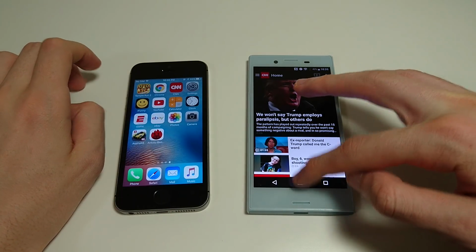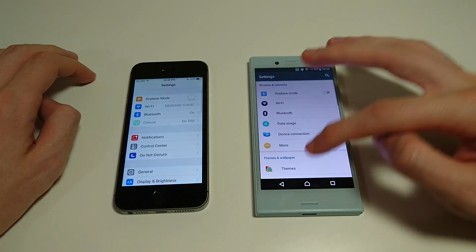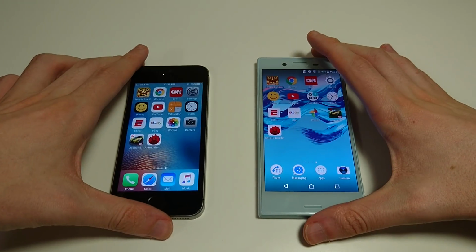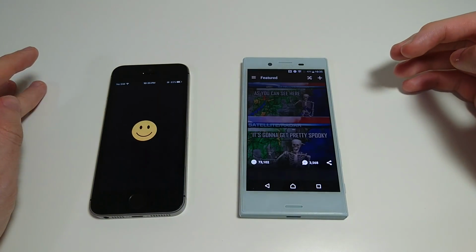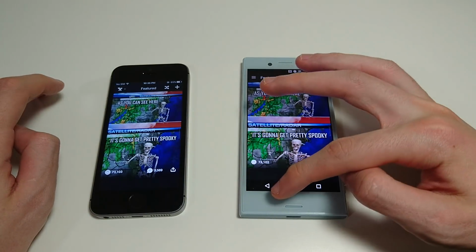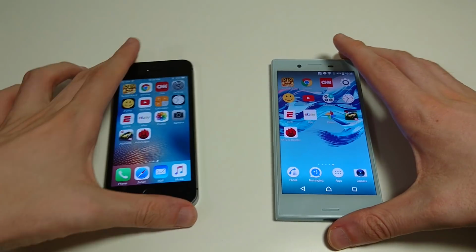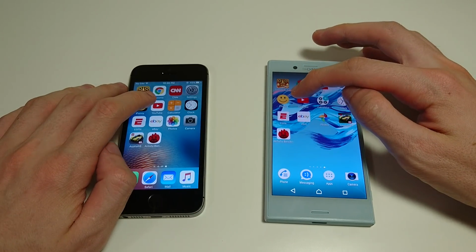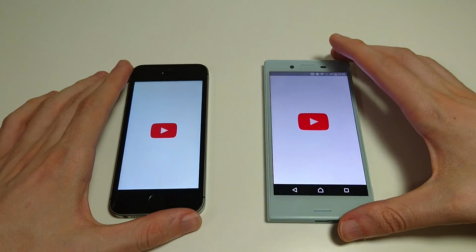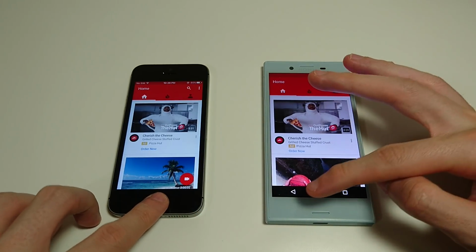Alright, let's do the next one, settings. Really fast on both. I don't think much of a difference with the iFunny. Alright, so again, faster on the X Compact. So the X Compact, one of the fastest phones I own, despite the specs. I'll discuss that in a minute with the YouTube. Yeah, so again, X Compact doing really well here.